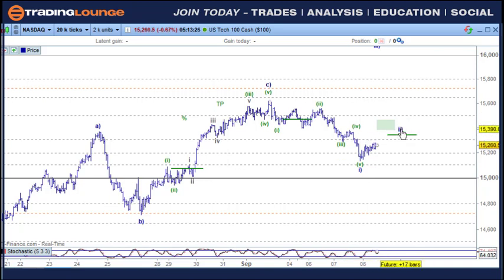How far that wave 2 comes up is, well, it can come back up to the 50-60%, but that's something that we'll look at there. This also counts quite nicely as an A and a B and 1, 2, 3, 4, 5 here, by the way. So we could have one more drop here.